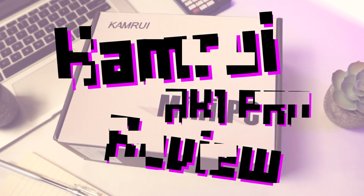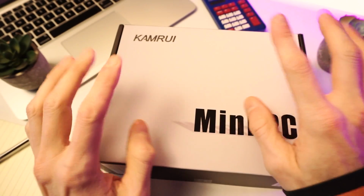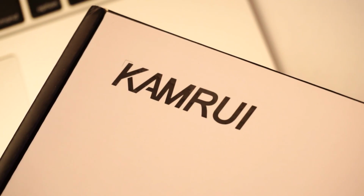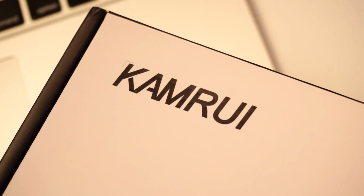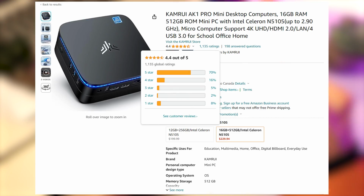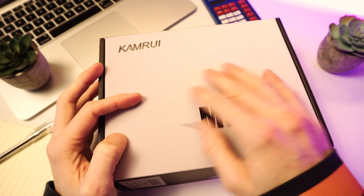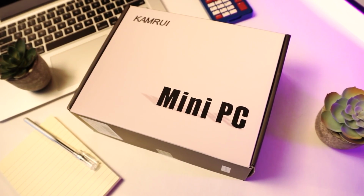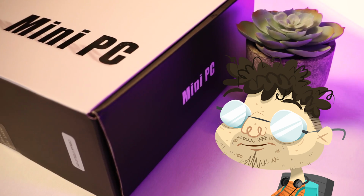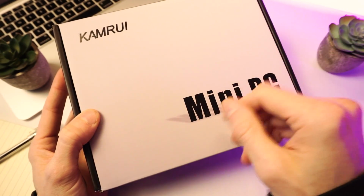This here is the Kamrui AK1 Pro. It's a tiny little mini PC. And what's interesting about this mini PC is that it's Amazon's Choice as the top brand pick of all their mini PCs. This thing has over 1,000 reviews with a 4.4 star rating. So obviously people like this PC. It's impressive for any product. But I'm not your average Amazon shopping soccer mom. I'm TechDweeb. So let's put this thing through its paces and see what it can really do.